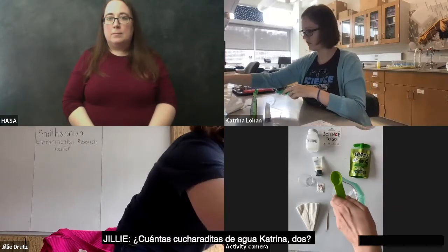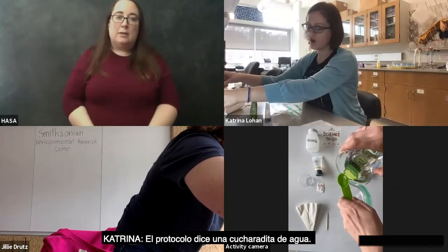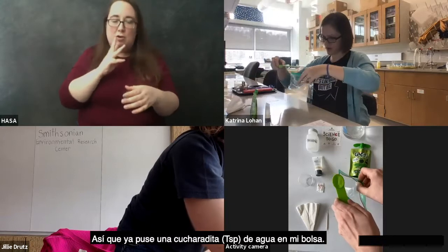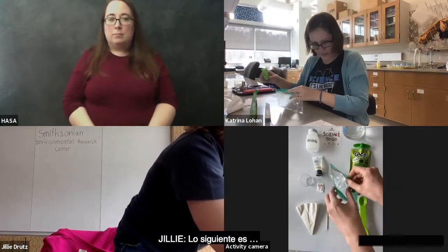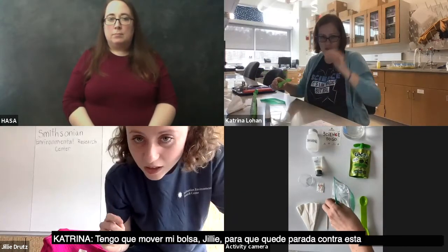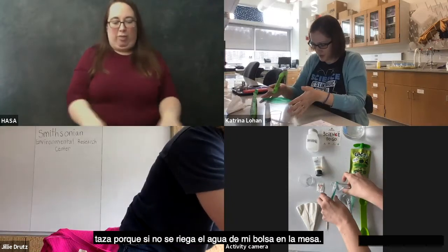How many scoops again, Katrina? Was it 2? So the protocol says 1 scoop of water. Okay, 1 scoop. All right, so I got 1 scoop of water. Okay, I put it in my bag. Okay, excellent. So the next thing is prop my bag up a little bit here, Jilly. Otherwise, it's gonna spill water all over the table. So I got it propped up against my cup here.